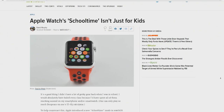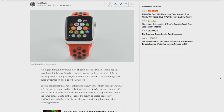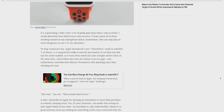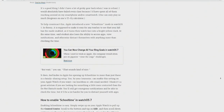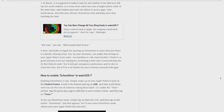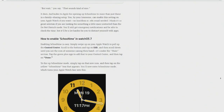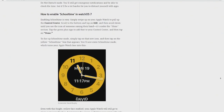This is from David Murphy, who's their senior technology editor. And like any good nerd, he's like, wait a second, I can use this too, which is awesome. So basically, all you need to do is go into Control Center on your watch by swiping up from the bottom and then edit the screen. And then you can add in school time, and then anybody can basically turn it on and kind of act as a do not disturb while schooling, like working kind of situation.